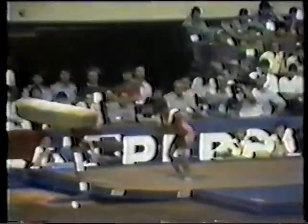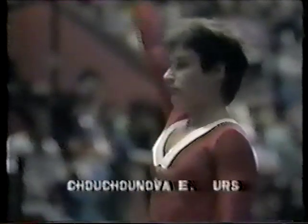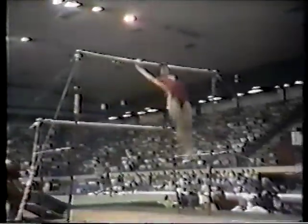And then launches into it. Absolute perfect body line from the moment she hits the springboard, completes the twist and lands almost vertically, just the momentum causing a little step backwards, and she started magnificently, 9.9. Now to the asymmetric bars.